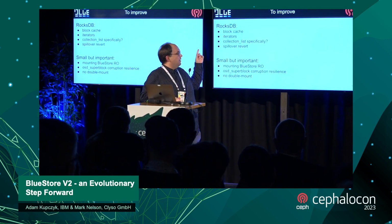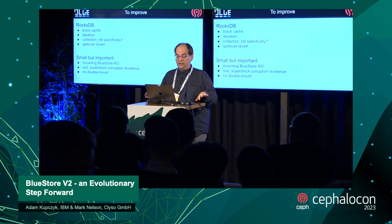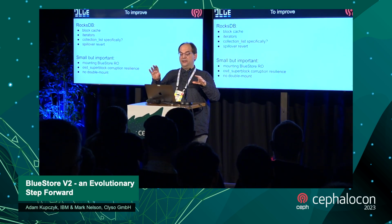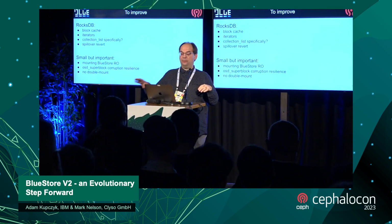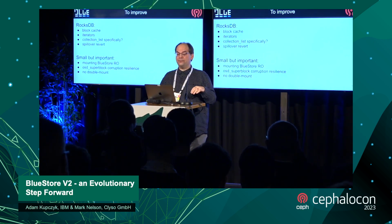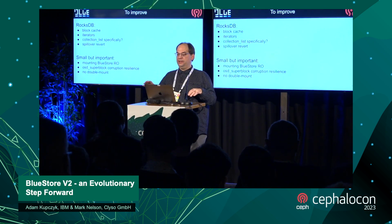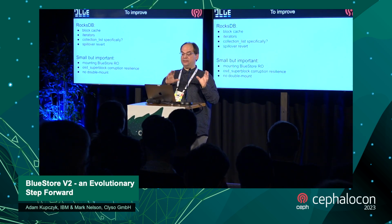Just an idea. Another one: spillover revert. Spillover is a condition that you don't really like when you have a deployment with a very slow device, HDD, and you back it up with some part of NVMe or SSD. NVMe, I think, is not a good pair with a spinner, but HDD with SSD. And there's no space for your RocksDB data, metadata, and it has to use, at least temporarily, space on HDD.